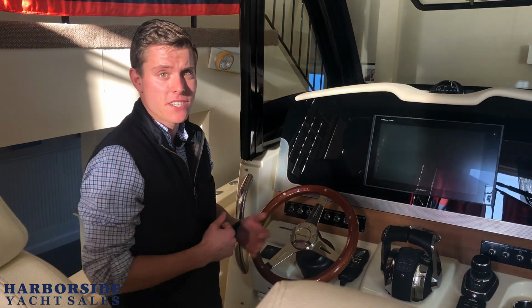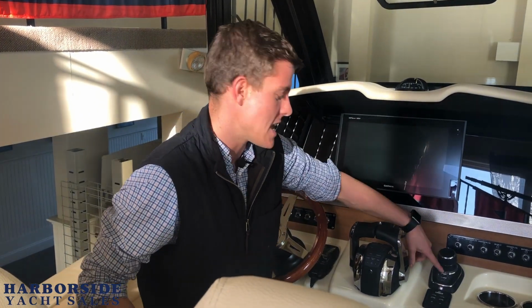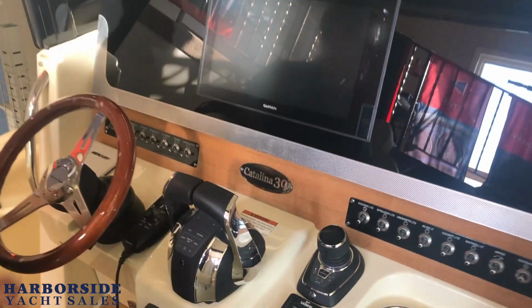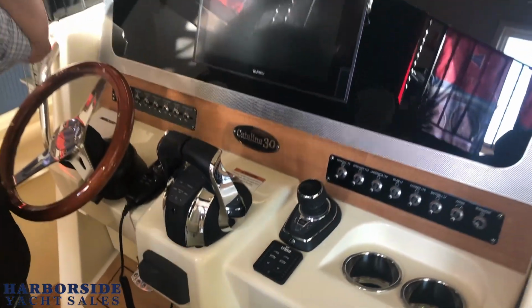So the autopilot's pretty self-explanatory. The Skyhook is a really cool feature to come standard on the Merc joystick. The Skyhook is sort of like a digital GPS anchor, if you will. So you hit that button and the computers on the boat work with the engines, and it will keep the boat in its exact GPS position with the same heading irrespective of wind, tide, current and anything.